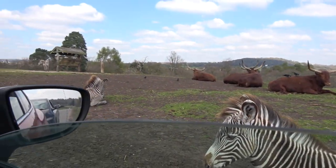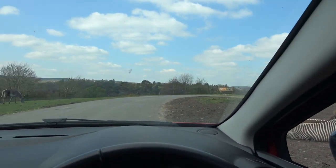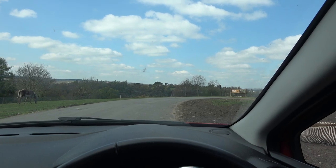But yeah, we're coming towards the end of the safari. Then we'll make our way down to the adventure theme park. Yeah, Venom Drop Tower, here we come.